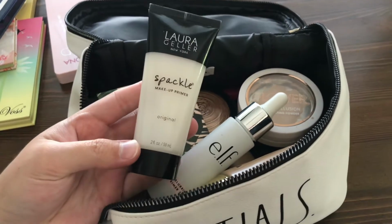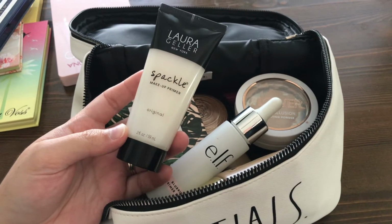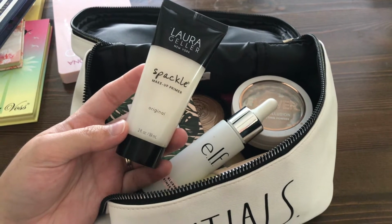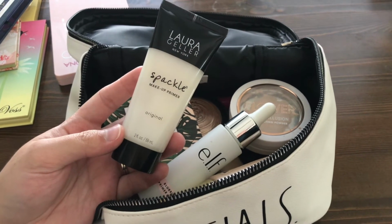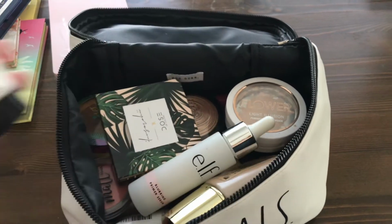So firstly, I brought this one. This is from Laura Geller. This is the Spackle Original Makeup Primer. I used this last week a couple of times, and I really did like it. It felt so good on the skin. Very cooling, hydrating, all of those things. So I wanted to use this one again.